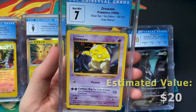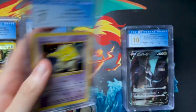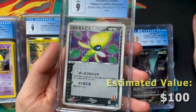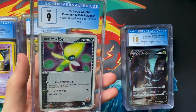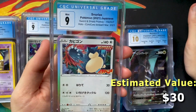Drowsy, base set, first edition. I had thought this would be a ghost stamp because of how light it was, but it is just a very light gray stamp. That seems fair. I think a ghost stamp might be missing some parts. Rocket Syllabi Hollow. This is one of those two that I distinctly remember sending in and being on the fence, because I thought this might grade a little lower. So I'm pleasantly surprised it got a 9.